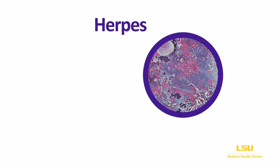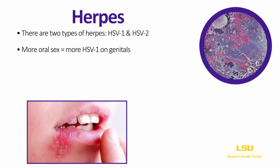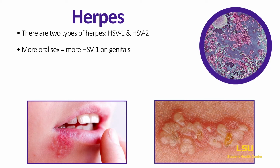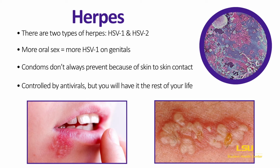There are 2 different types of herpes, type 1 and type 2. We used to see type 1 mostly on the mouth, but now we're also seeing it on the genitalia because more people are having oral sex. This infection is not always prevented through condom use because there is some skin-to-skin transmission. Herpes can be controlled with antivirals, but you will have it for the rest of your life.